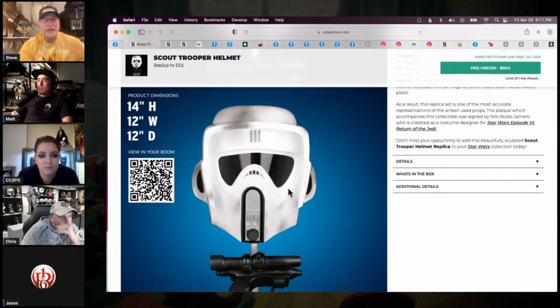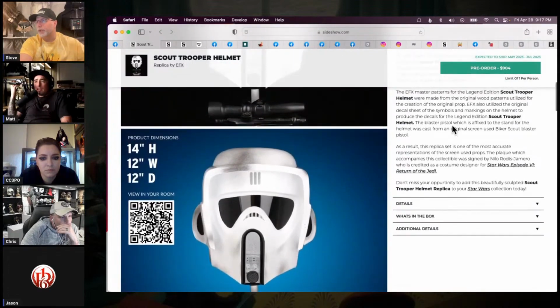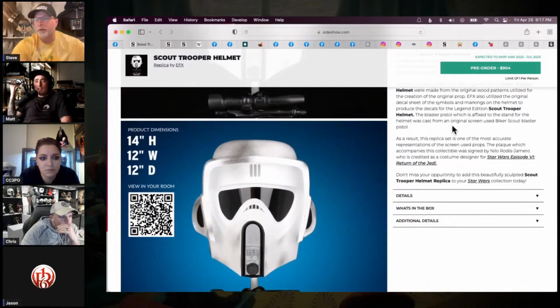Right. Dude, look at the text that your mouse is over right now. Read that piece of text. Well, my mouse is over. No, the helmet, whatever the mount is with that one right there. The piece of text is to the right of the helmet. As a result, this is set in one of the most accurate representations of the screen-used props. I mean, are we just not supposed to? That's what they're trying to make. I don't agree with that. Yeah.